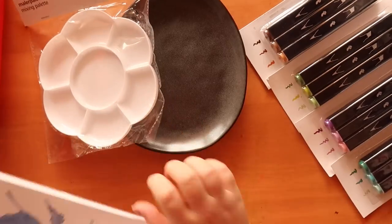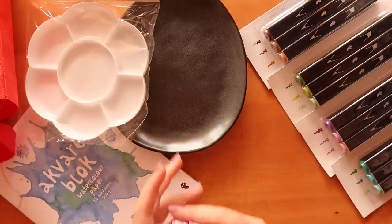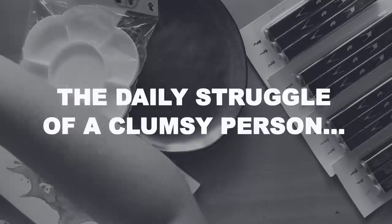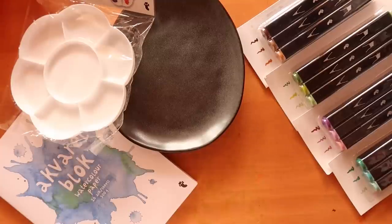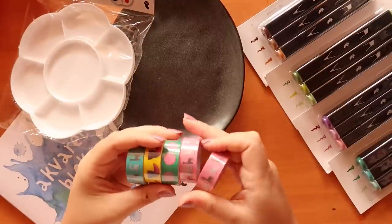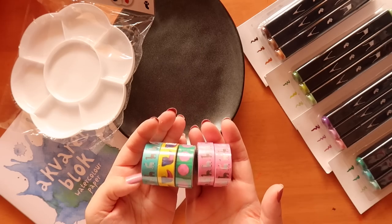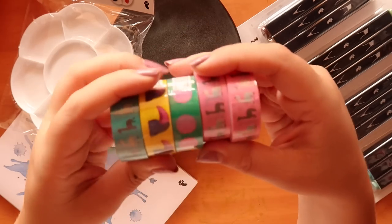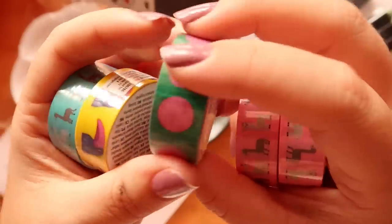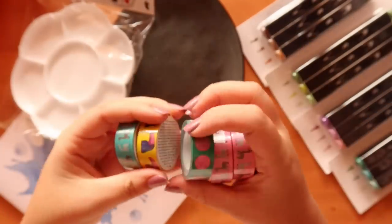I don't know where to put this. I'm not good at this displaying stuff. They had a whole bin of washi tapes, and they were three for €2. And I felt like I bought six, but I think I only got five, which is an absolute stupid move. I got these llama designs, which is so cute, or alpaca. I'm not sure if they're alpaca or llama, and some toucans and a blue llama and some little spots.